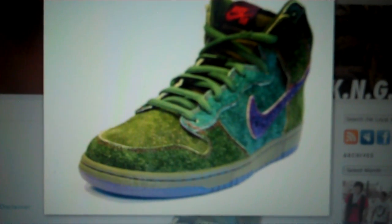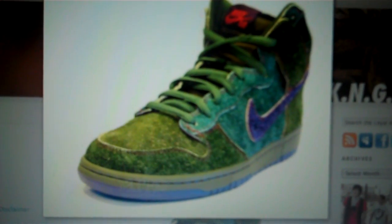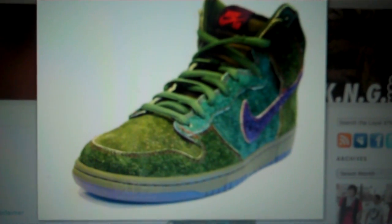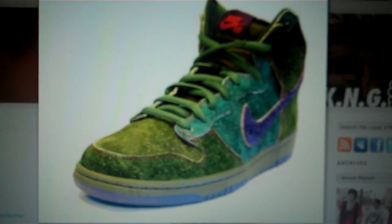These were released on 420. A lot of people bought into them. There was a lot of hype behind them. But everyone loves them. It seems to be everyone's favorite SB release of this year. So, the best Nike SB Dunk release of 2010 are the Skunks.